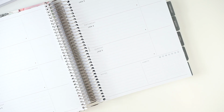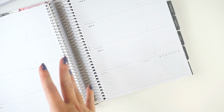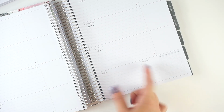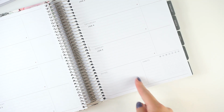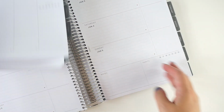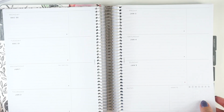The only part that I struggle with on a horizontal layout is I'm very much a to-do list person, and I like to have a weekly to-do list, and I find it a little bit hard to write a long to-do list in the notes. Obviously I can just split this, but for some reason I don't love that as much as a long vertical to-do list. The habits though, that works really well. Okay, that is the horizontal layout.